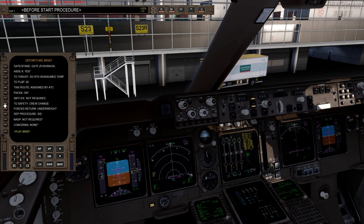Takeoff safety, it is an astounding 20 degrees. We're almost 20 degrees here. We are definitely overweight. Departure and noise abatement departure procedure too. Are you ready for the departure brief?